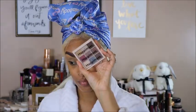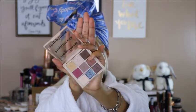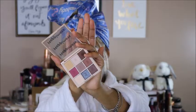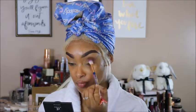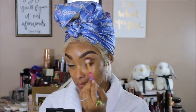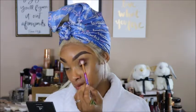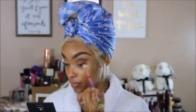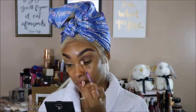So now it's time for makeup. I'm starting off with the Happy Mess I Don't Give a 9-color eyeshadow palette. This is a new brand that I was introduced to. They sent me some of their products, so I'm going to try them out for the first time today. I'm taking that dark brown shade and I'm going to use that as my transition. I'm doing a very easy eyeshadow look. For holiday time, I love doing simple eyeshadow, just 1 or 2 colors, and a bold wing liner and a bold lip.